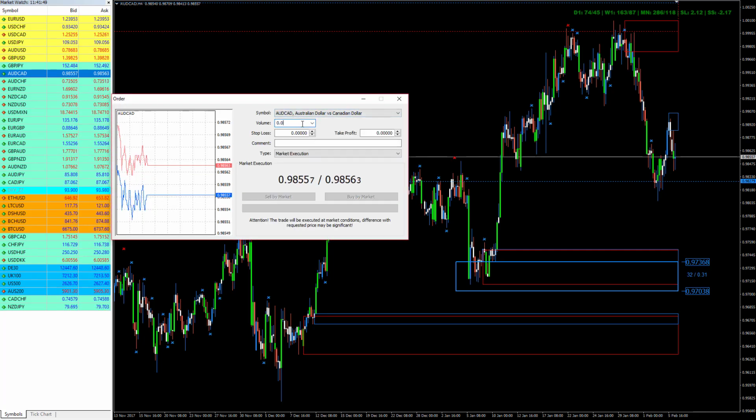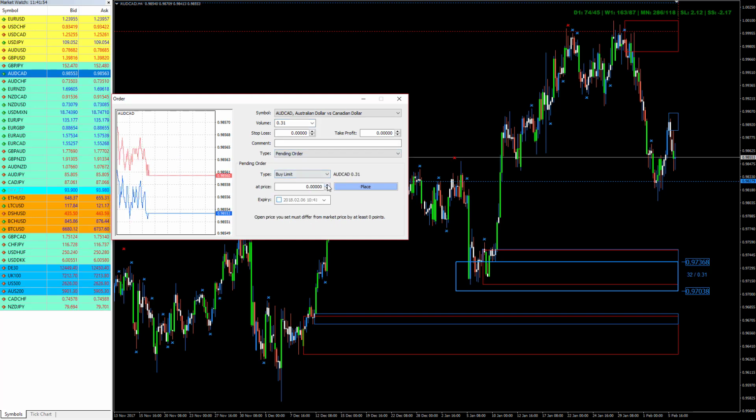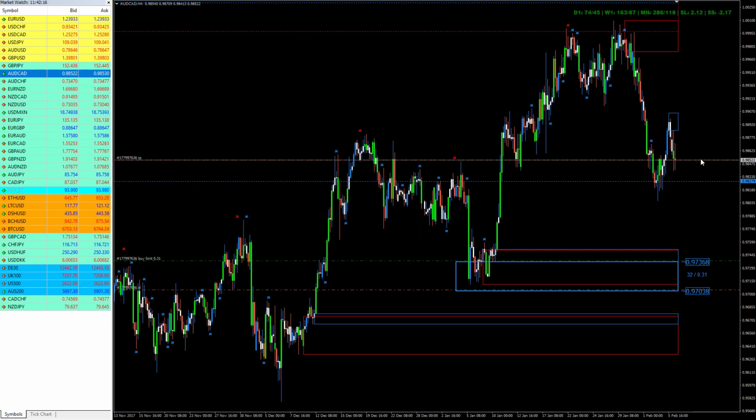Let's put this on. So we're going to go 33 mini lots. We're going to be buying at 97.38, with the stop at 97.05. Okay, and this is 4-hour H4 demand. And we'll do the entry like that. Let's do a 1-to-1, like so. Good, and we'll leave that alone.